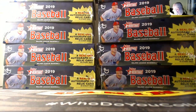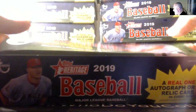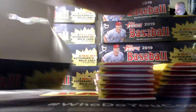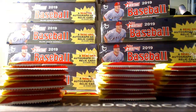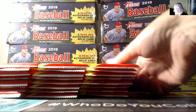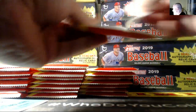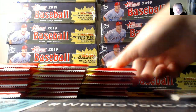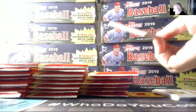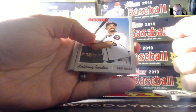All right, guys, we got 12 boxes. Here we go. Box number one. Looks like we got a 1970 card inside there. I'm going to try to go through these as efficiently as possible. The hit is usually in the middle of the pack. Actually, for these, we're going to do one pack at a time. Might be faster that way. We'll see how the night goes on.